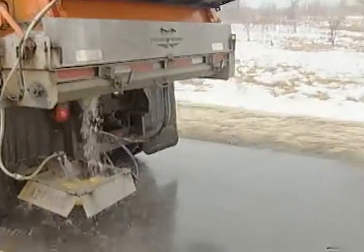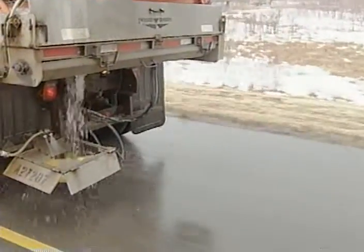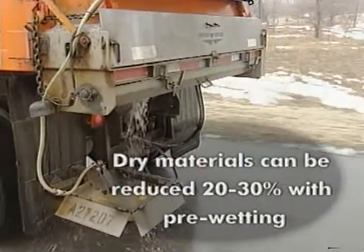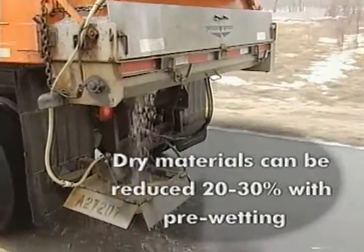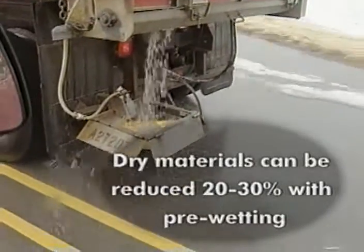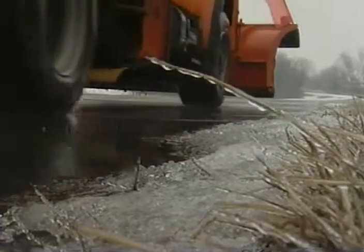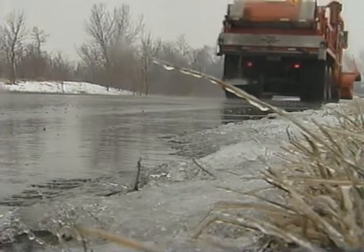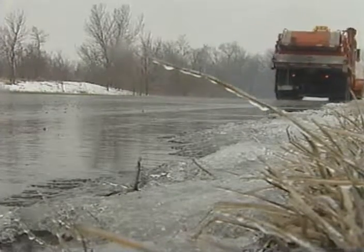In theory, when brine is used as a pre-wetting agent, the amount of dry materials can be reduced 20 to 30% because of the additional salt in the brine that is being applied and the fact that more material remains on the roadway. However, maintaining existing salt application levels with added pre-wetting will increase the melting process, resulting in a higher level of service.